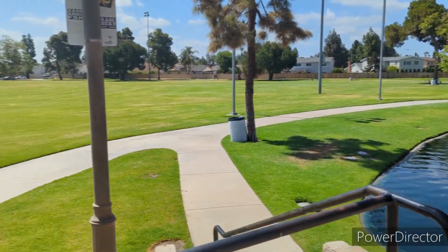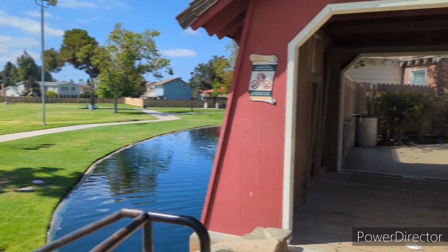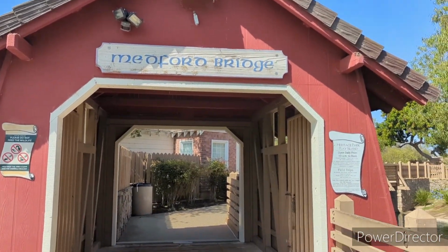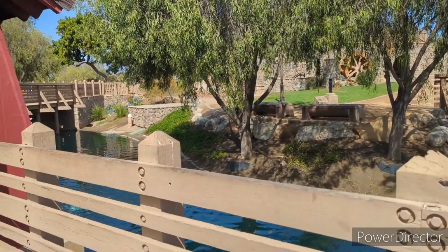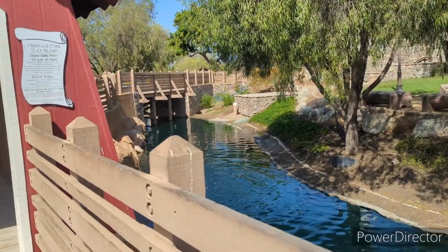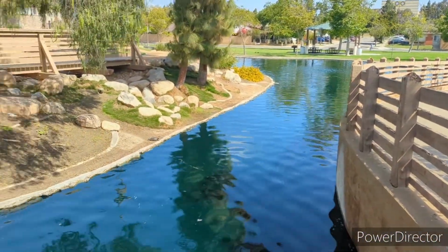All right, good morning. We are at Heritage Park in Cerritos, California. And they have this really cool island, which I believe is supposed to be based off of colonial Boston. So I suppose this would be sort of the Charles River.